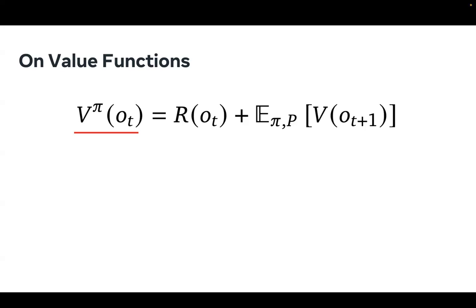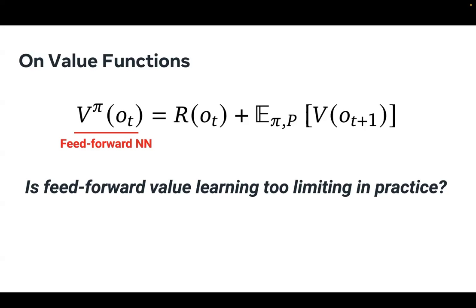So this is a simplified version of a Bellman equation, if you will. Typically, how we train value functions is by treating it as a feed-forward neural network, where all the knowledge about what a value function is and things like Bellman consistency are distilled during training time. So you have to train a model to behave like a value function in order for it to be a value model. But is feed-forward value learning too limiting in practice?